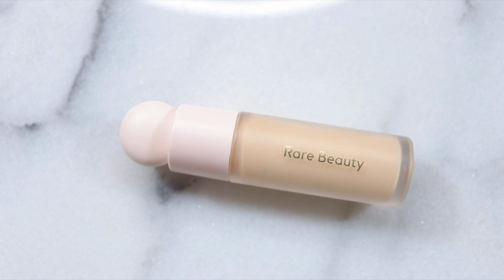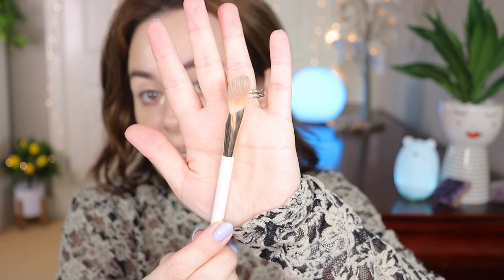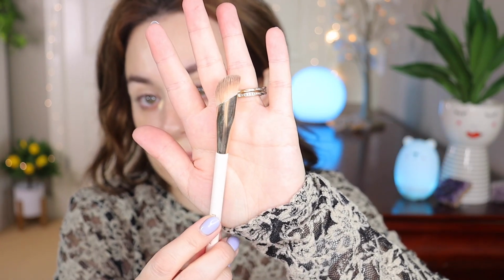For concealer, I haven't used the Rare Beauty concealer, and this is in the shade 170W. Look how cute the bottle is. It's just exactly like their foundation. And I like to add my concealer with the tofu applicator in the outer corner, inner corner. Dab it with the brush. This Rare Beauty brush, or a brush that's similar, dense, soft, short bristles and angled, definitely recommend.